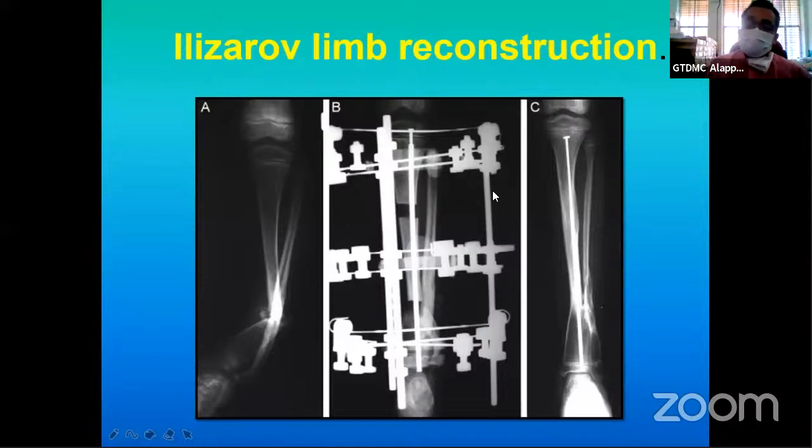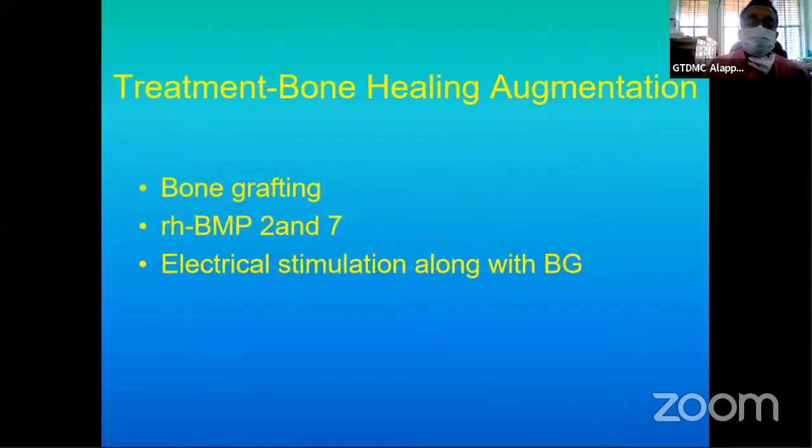So these are the three methods by which you can tackle the bone loss after excision of the pathological tissue. And then, of course, there are bone healing augmentation procedures, especially this is used once you do the first procedure, that is, excisional intramedullary fixation and primary fixation. In that condition, definitely you have to add a bone healing augmentation procedure.